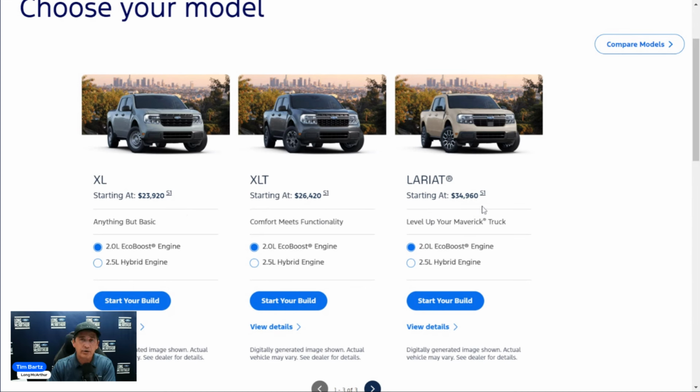That's probably why you're not getting a lot of orders for the Lariat trim, and a lot of people don't want to go up there. If they're looking for an inexpensive vehicle, a Maverick like this, they are looking at XL or XLT and staying under $30,000. That Lariat trim is going to get up once you start adding the destination delivery and even one package. Now you're up to about $40,000, and that's just getting up there. At that point, you'd just get a Ranger, right? So that's what a lot of people are looking at.